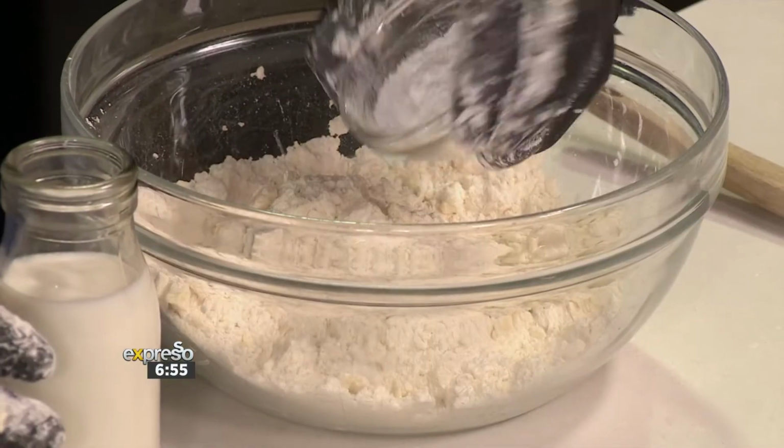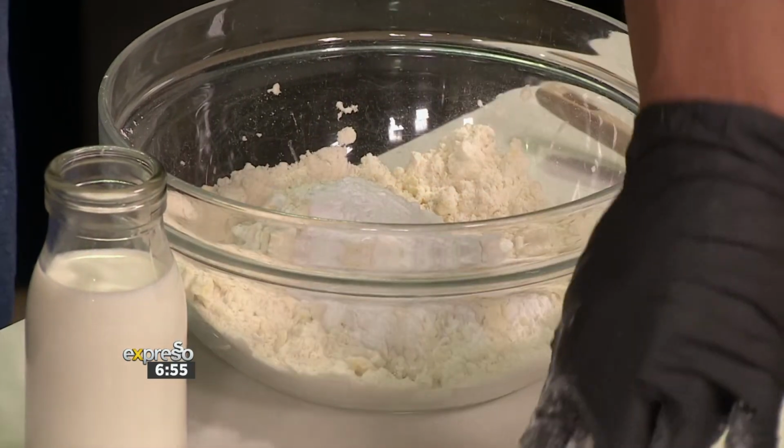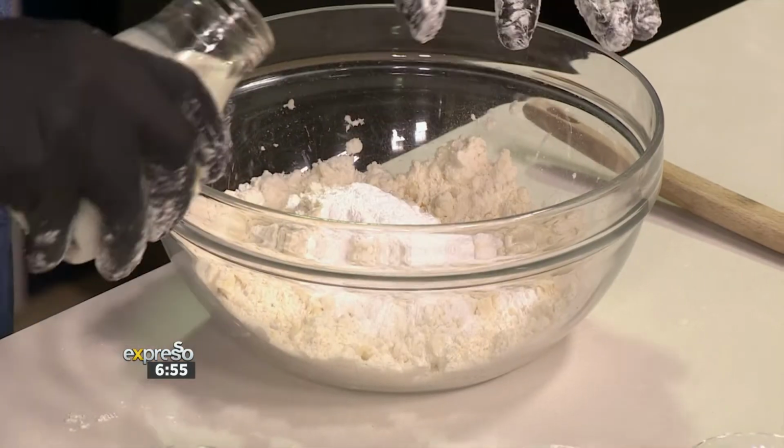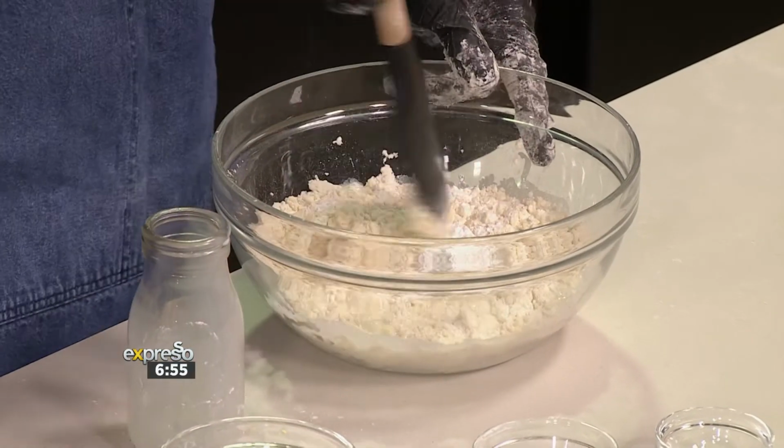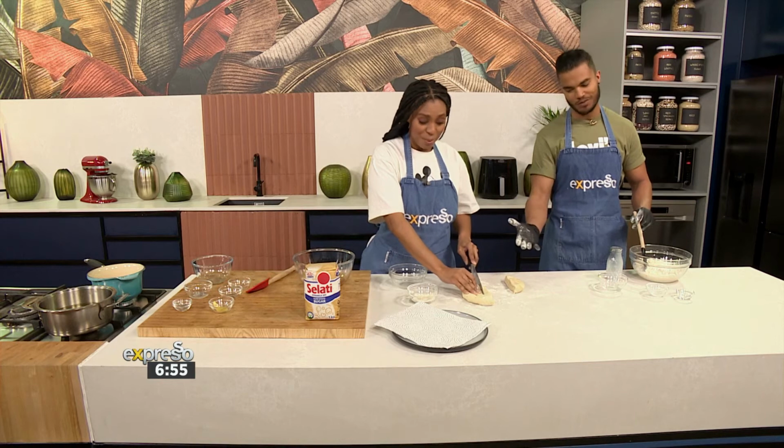Then we can chuck in the rest of the dry ingredients. So we've got the baking powder in there, a little pinch of salt, and then I chuck in some milk, and then voila, I simply mix this together, fast forward in time, and we've got some dough.